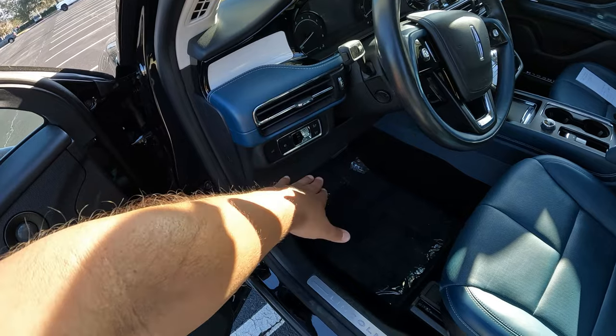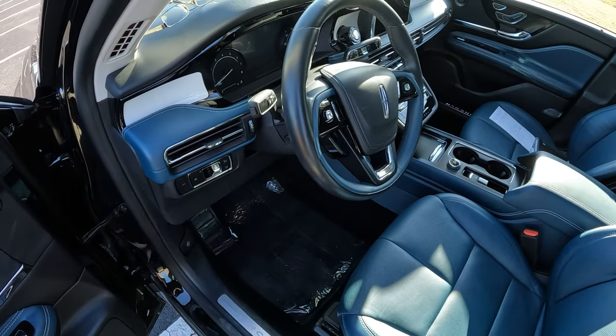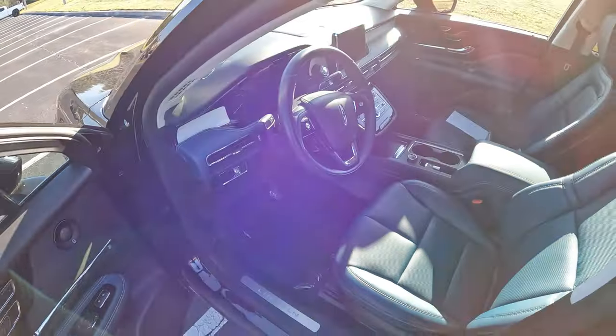We've got controls for your lights here and everything, the rear latch control. And of course, we've got powered adjustable tilt and telescoping steering wheel, as this Lincoln has. The steering wheel is also done in leather, and of course, we've got some chrome trim here as well. So let's go ahead, guys, and jump inside this Lincoln.